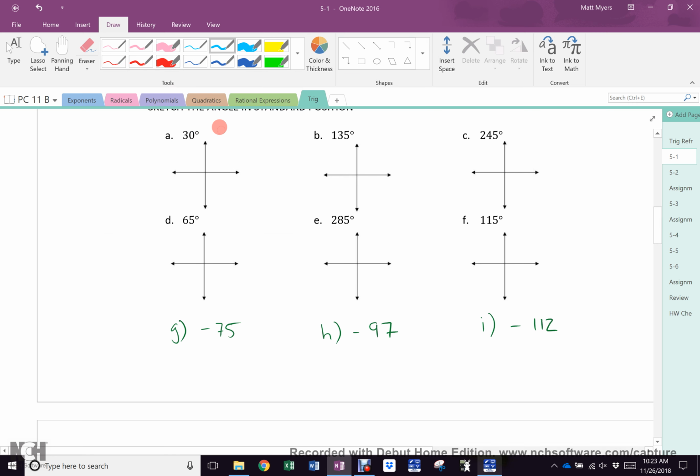All right. I am only going to draw the terminal arm, okay? Because what do we know? Every initial arm is on the x-axis, yes? So they're all the same. Where will my terminal arm go in A? There. Okay? What quadrant is that? That is quadrant 1. Where will B go? Out here, into quadrant 2. Where will C go?